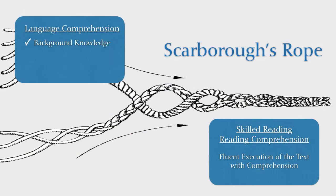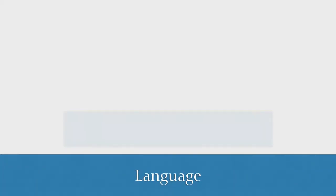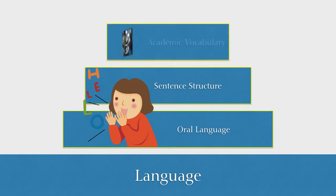Another component of language comprehension, of course, is language. This includes oral language, language that references things in our immediate environment. These words and phrases are placed within sentence structures. Children begin to develop oral language immediately, even before birth. Finally, as children are read to and experience learning situations, academic vocabulary is developed.